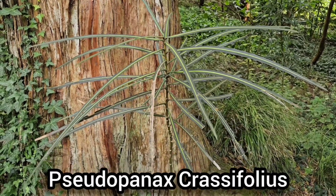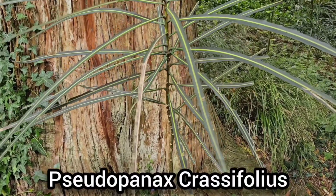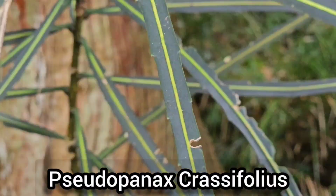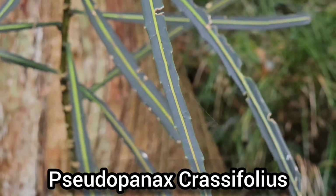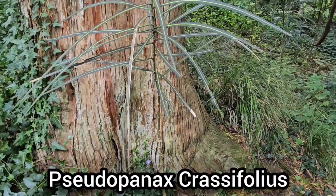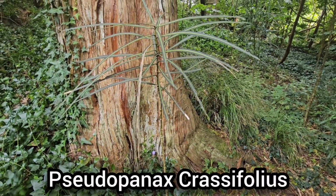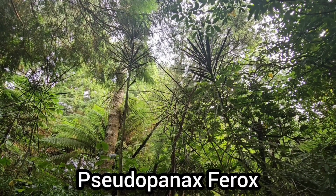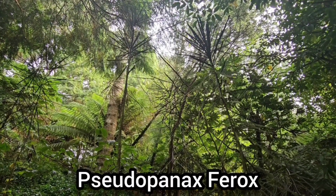Pseudopanax crassifolius is also known as lancewood. It's a tree native to New Zealand. Young plants have leathery leaves with prominent central ribs. As it gets older, they become wider and shorter. The main difference between crassifolius and ferox is that the leaves on Pseudopanax ferox are more deeply toothed.